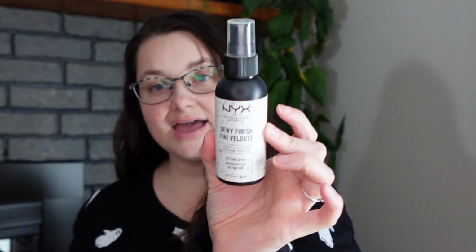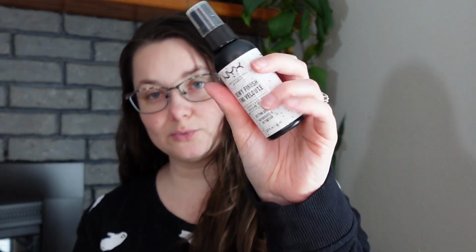So first off, I took 2 setting sprays. Is that overkill? Technically, yes. But I have a reason why I took 2. I took my Urban Decay All Nighter setting spray with me because it's my favorite one, but I knew that it was very close to the end, and so I just needed to have a backup spray, and that's why I took my drugstore favorite, which is the NYX Professional Makeup Dewy Finish. And guys, this one is completely used up, and this one has maybe 1 more spray's worth.